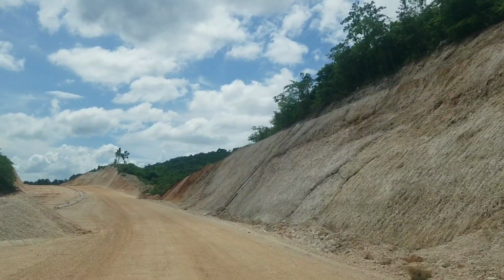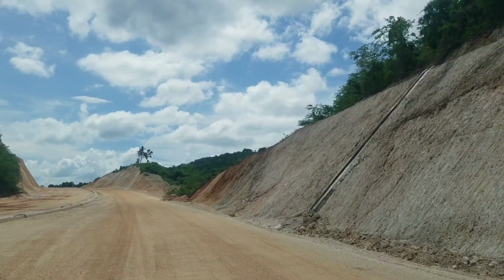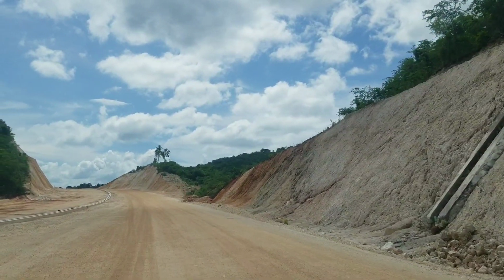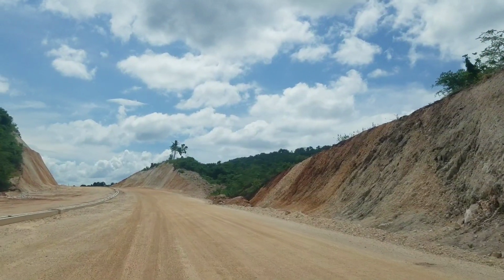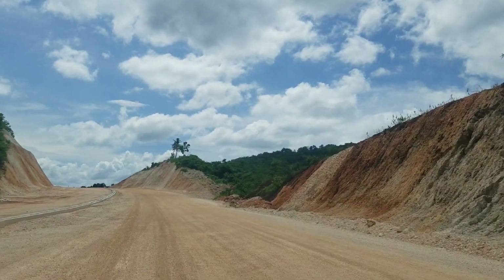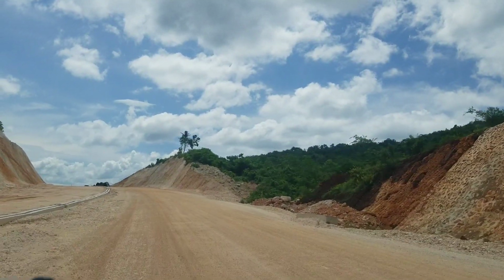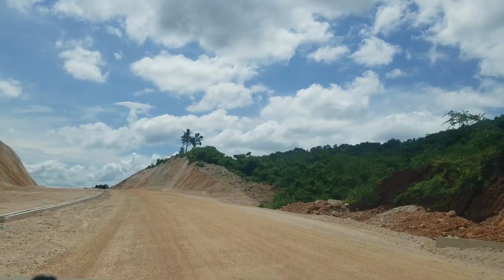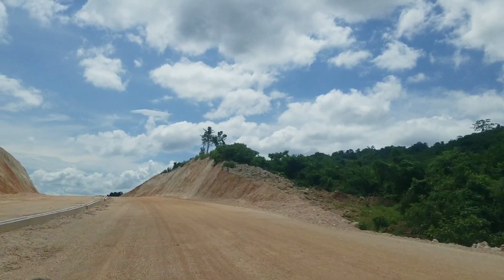So this highway is going to run from Williamsfield in Manchester all the way to the Maypen roundabout, where it will merge with the existing highway, because the highway from Kingston to Maypen is open, it's up and running. So at the Maypen roundabout, more specifically at the Rio Mina Bridge, that is where this section of the highway will merge with the existing section, the open section.